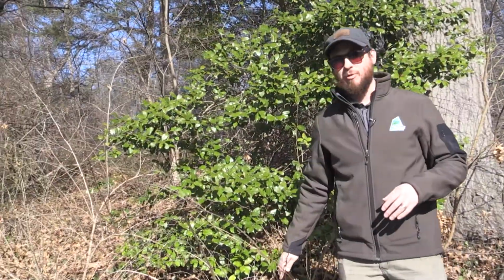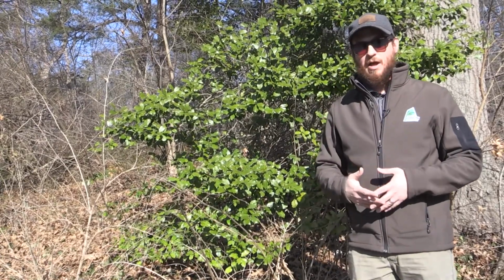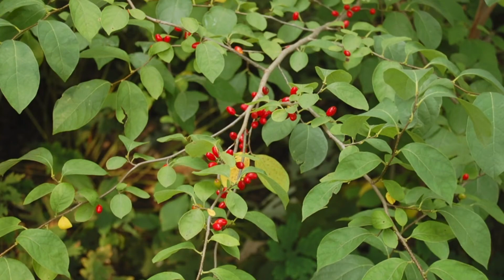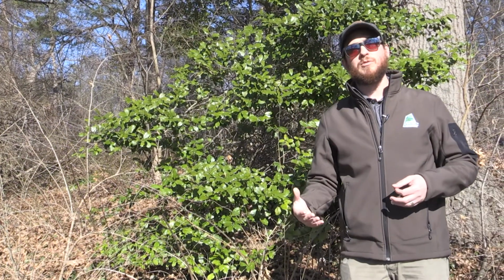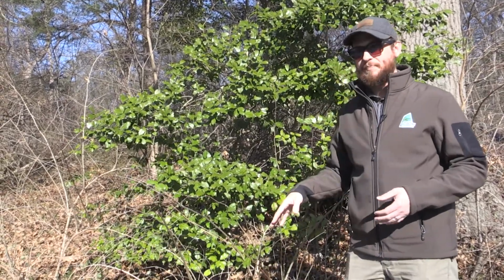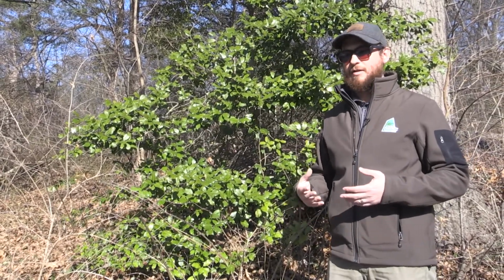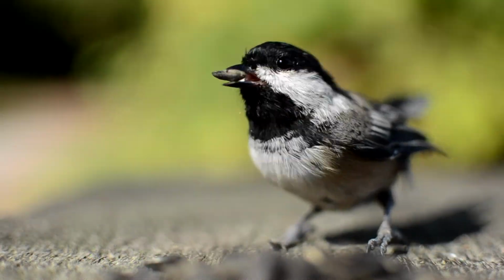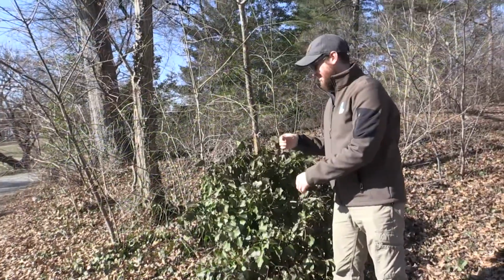They are very shallow rooted, they're very easy to pull out, so if you want to get rid of it and replace it with something native, some suggestions I might have would be spice bush or witch hazel. They create a similar flower that is beneficial to our local pollinators, but they don't create this berry that is not beneficial. It is a high carbohydrate berry that is basically a candy bar for birds and doesn't help them during the winter when they're trying to store fat and protein.